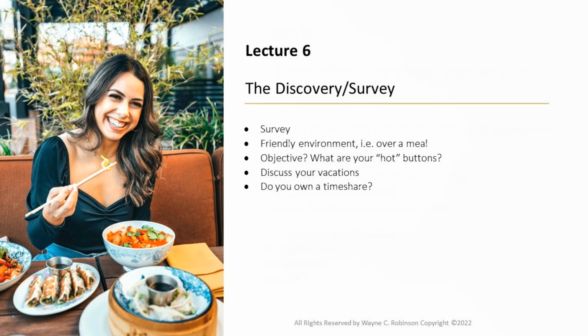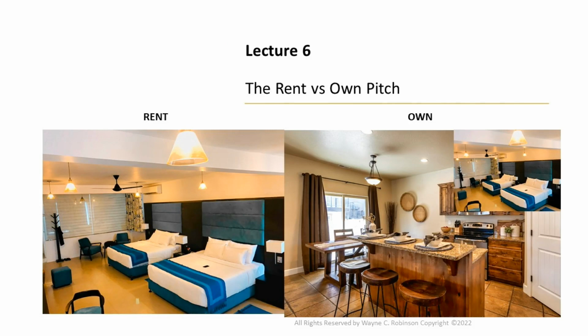The strongest pitch that they're going to use is called the rent versus own. What you're paying if you are taking vacation, you're spending about $250 a night, and how much less it will cost if you purchase a vacation club membership or timeshare.